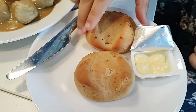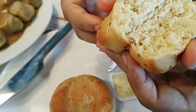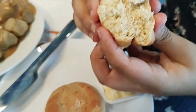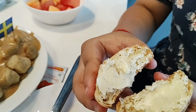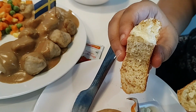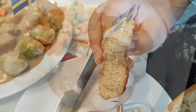Let's check the bread rolls out. There's butter which comes in. You can pick from the checkout counter. The bread does seem alright actually. It's not warm, but worth checking out. So buttered up. Let's take a bite and check what it is like. The bread's not bad at all. It's baked here on site. Texture is not too bad actually. It's firmish but not hard, which is goodness.